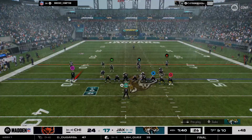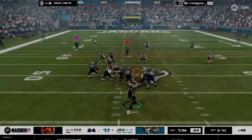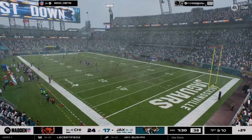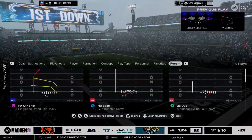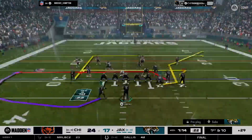1st and 10 at the 48-yard line. Here he is to throw. Makes the grab in bounds left side. He's not going to get any further after that catch. Tackle made at the 29-yard line. It goes as a gain of 19 yards. And that'll be good for a Jacksonville 1st down.